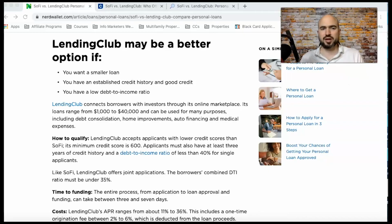Now, before we get to the end of this video, I just wanted to quickly show you 3 additional websites and what their thoughts are on the differences between Lending Club and SoFi, just so you can have a total of 4 opinions and kind of come to a consensus as far as the differences and which one is better.